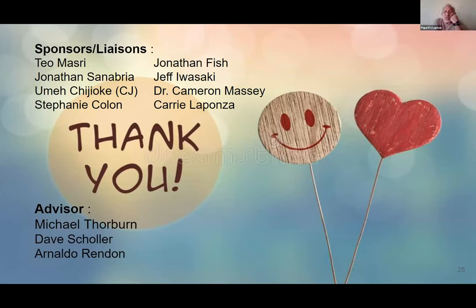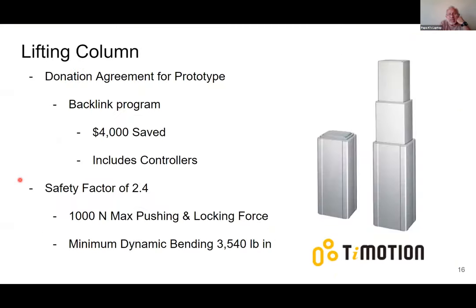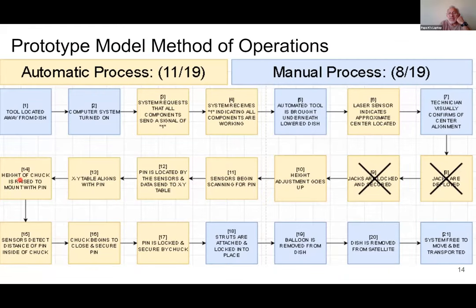Let's see, the one question I have is, how dynamic is this auto leveler? What's the overall time cycle to get through the 21 steps of locating, centering, capturing, and lifting, for example?